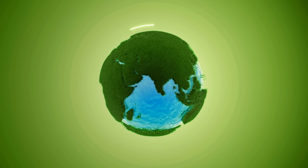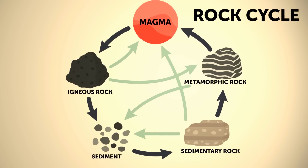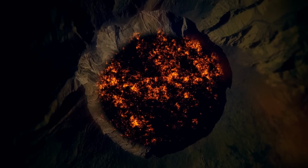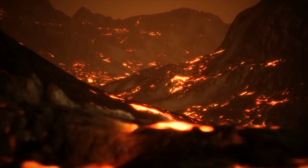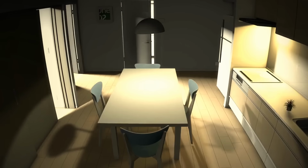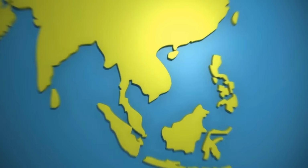The Earth is a planet that recycles all the time. The ground we're walking on is recycled. Our planet's rock cycle turns rocks of one type into another. That's a cycle that goes on and on. The depths of our planet are filled with magma. As magma is going out onto the surface, it hardens into rock. Tectonic processes like volcanic activity, earthquakes, mountain building, and all of the other processes that shape the surface of our planet bring that rock to the Earth's surface.